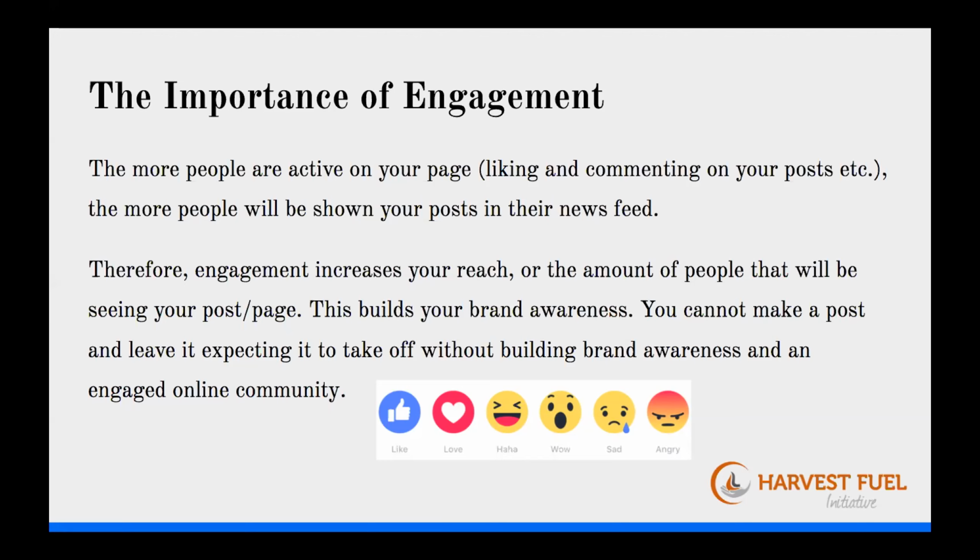And also, once again, being engaged with your customer base on your Facebook business page overall increases brand awareness. It increases the amount of community you have online. And it also just gives, once again, that human side to your business, which might make customers feel more inclined to purchase from you.